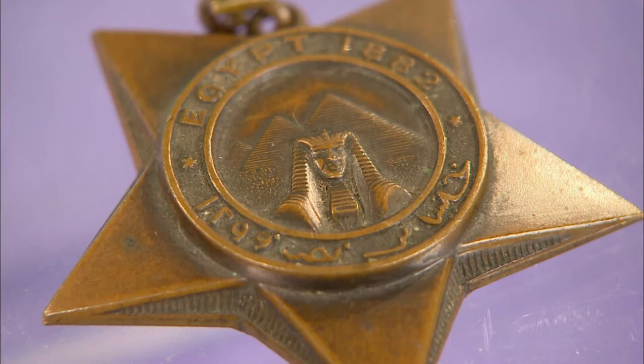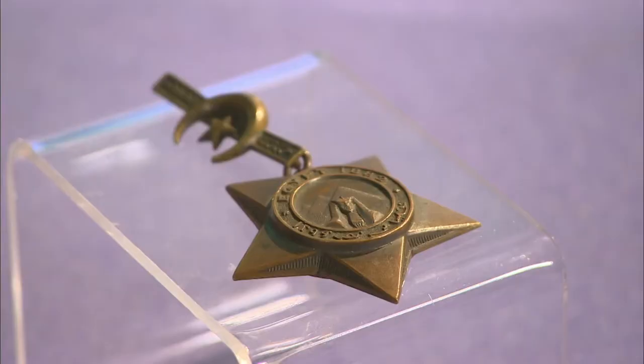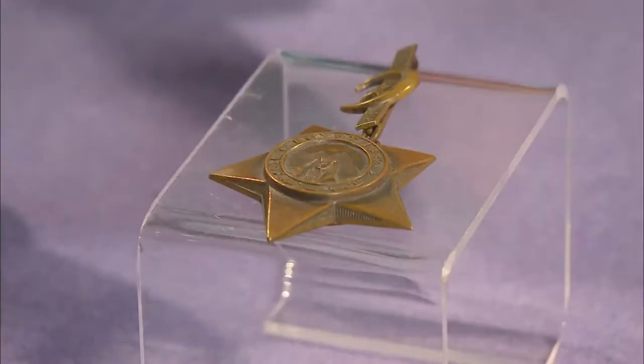It was given to the British troops who served in Egypt in a war which was about the uprising caused by the Suez Canal at the time. And the rulers at the time, who I believe were called Khedives, a bit like sultans of their time, awarded these medals to the British troops that served during this war. So that much we know about it. Now, obviously, how rare they are, I can't really tell you. Much more information about it than that.